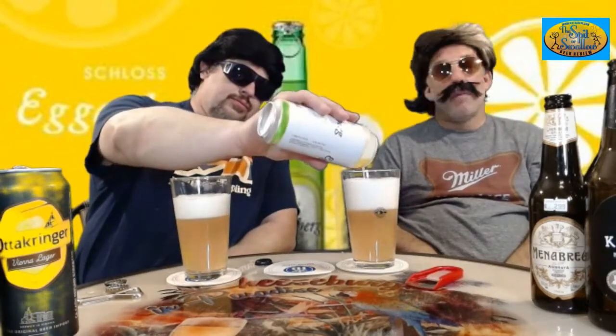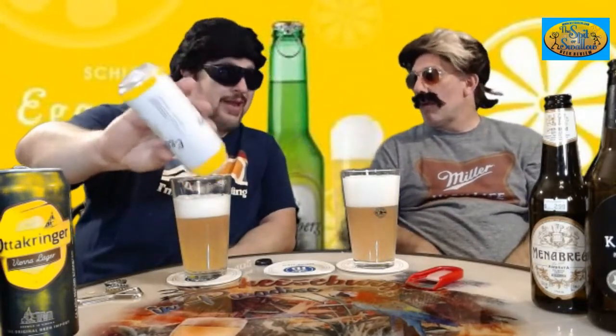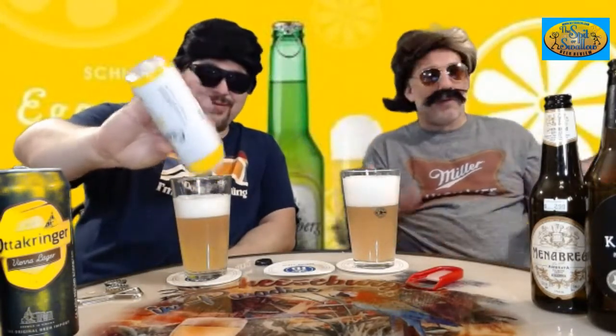A traditional Radler is a beer blend with lemonade, sparkling lemonade, or lemon-lime soda. So you can have any of the three going in there. Most Radlers I've had had the lemon-lime soda taste going in. But this one, being from Austria, it might have a sparkling, carbonated lemonade.